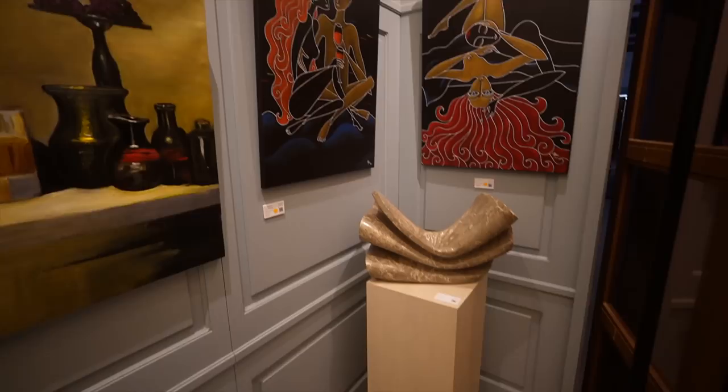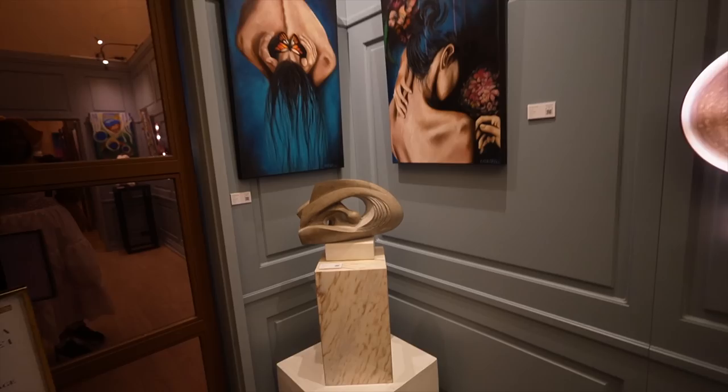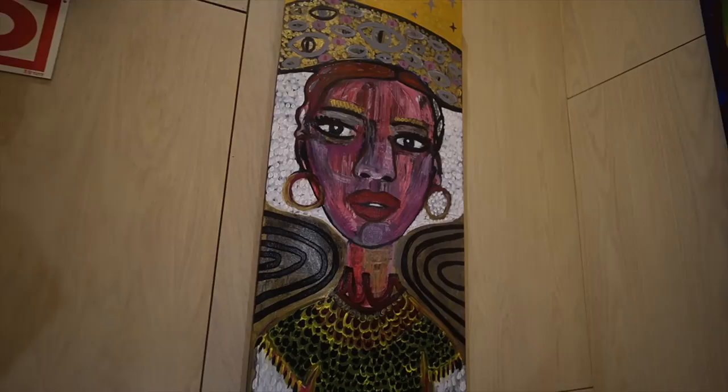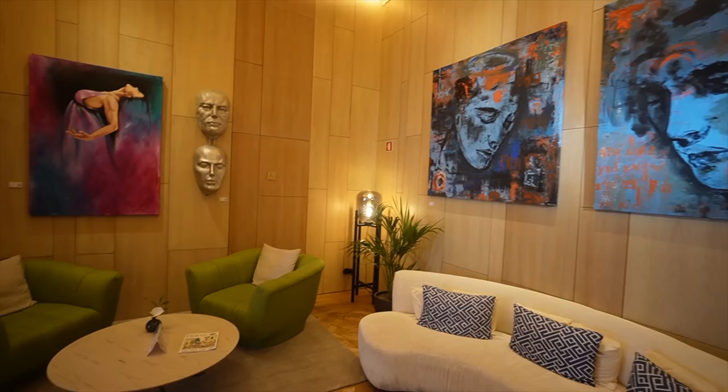Ooh, I like the sculpture. 3,800. How much is this painting? Oh, 2,000. I don't know enough about art to know if that's a good price or not. Obviously they're probably local artists. I have something like that in my home. I actually did purchase my first piece of artwork.